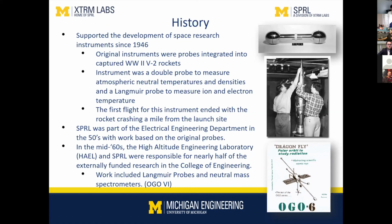There were two labs that did similar work, the High Altitude Engineering Laboratory and SPRL. A lot of this work was managed by one of the two, and it accounted for nearly half of the externally funded research in the College of Engineering. So in the 60s, SPRL and HALE were a big part of the work being done at the college. And again, a lot of that work was on Langmuir probes and these neutral mass spectrometers.